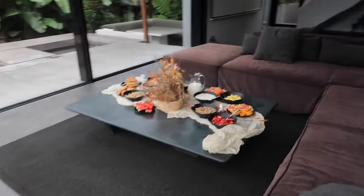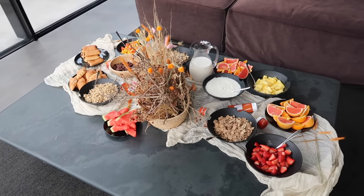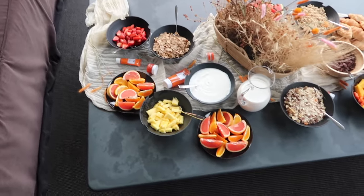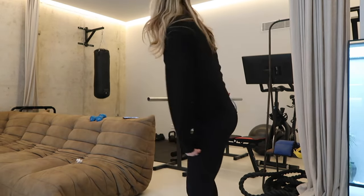This morning's breakfast set up with this amazing view. Oh, this is so sweet. This looks delightful. The yoga didn't really work out. We're doing a quick little ab sesh.